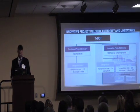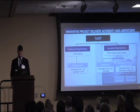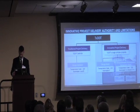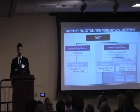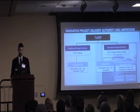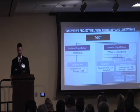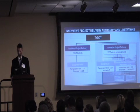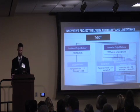The following slide shows the projects that are procured throughout the state. We have two silos here. We've got traditional project delivery, which consists of your typical design, bid, build projects performed through the districts. And then we've also got the innovative project delivery silo, which is TxDOT's large complex projects.